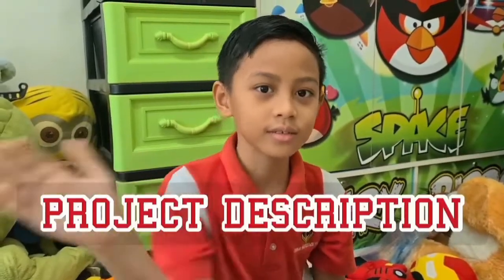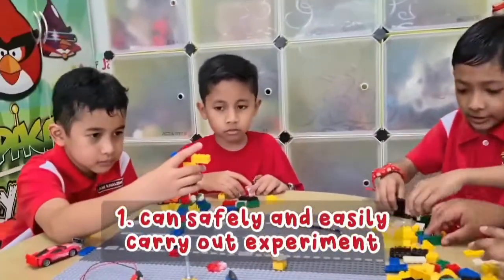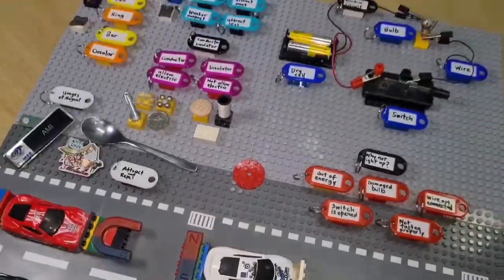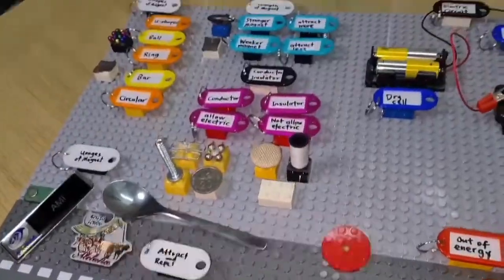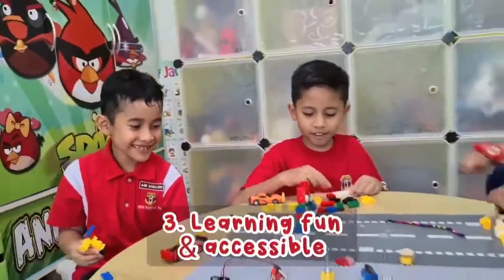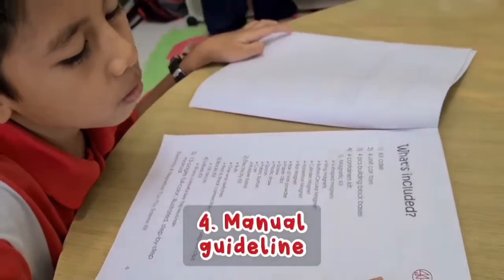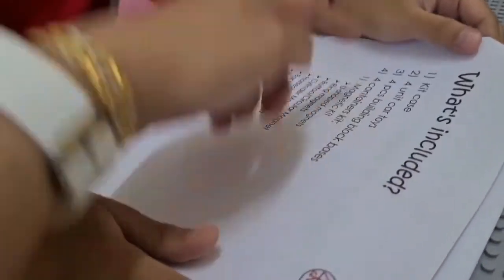Project description. 1. Children age 7 and up can safely and easily experiment with electric current and magnetic fields. 2. Using the fun concept of colorful building blocks and components in this fun play and low-cost hands-on kit. 3. The components are specially designed to make learning fun and accessible. 4. The product also comes with manual guidelines to guide users in conducting the proposed experiments.